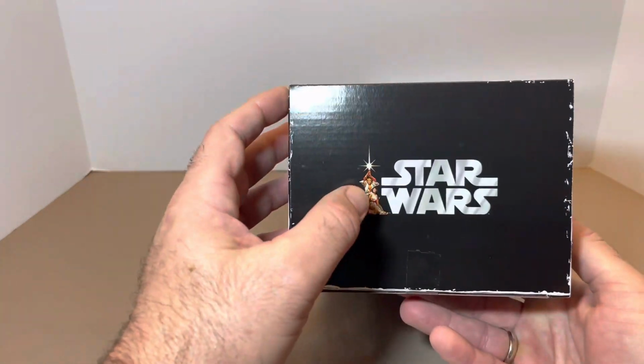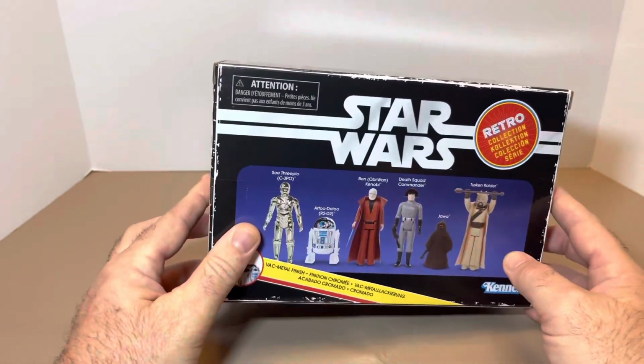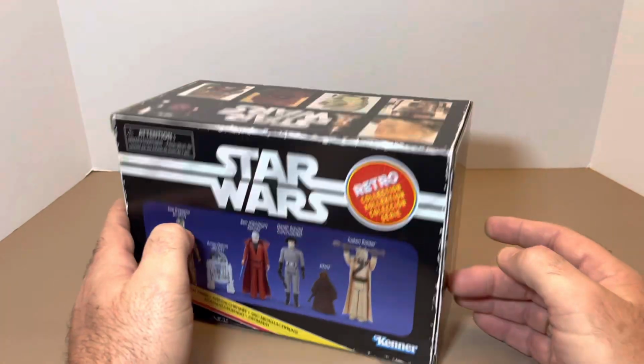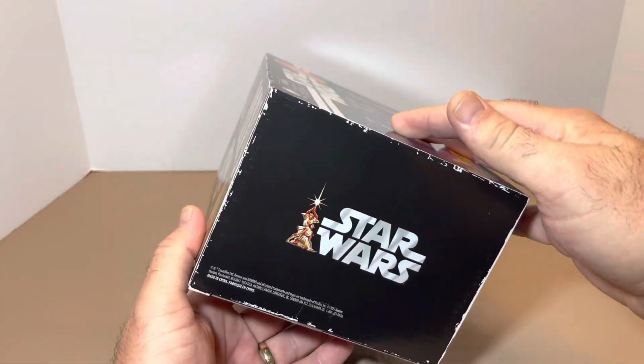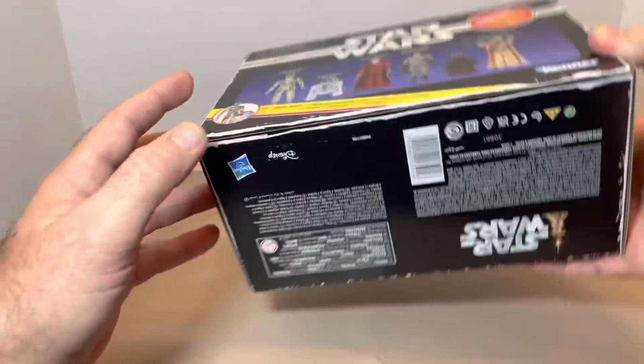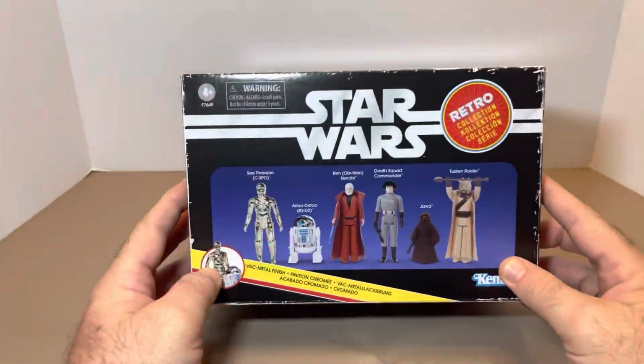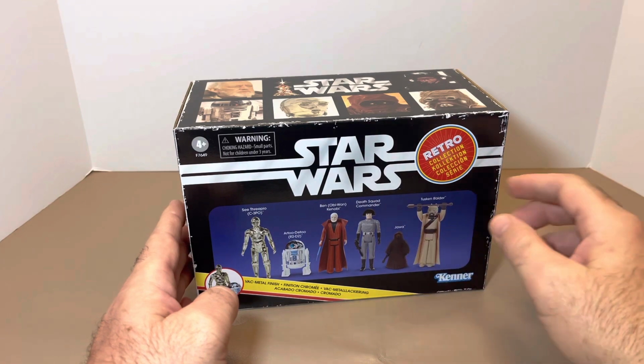Flipping it around to the side, we get that same logo. Flipping it around to the back, it's the same logo as the front and design. And then again on this side, Star Wars again. Flipping it underneath is where all our legal mumbo jumbo is. So without further ado, I'm excited to get into these.